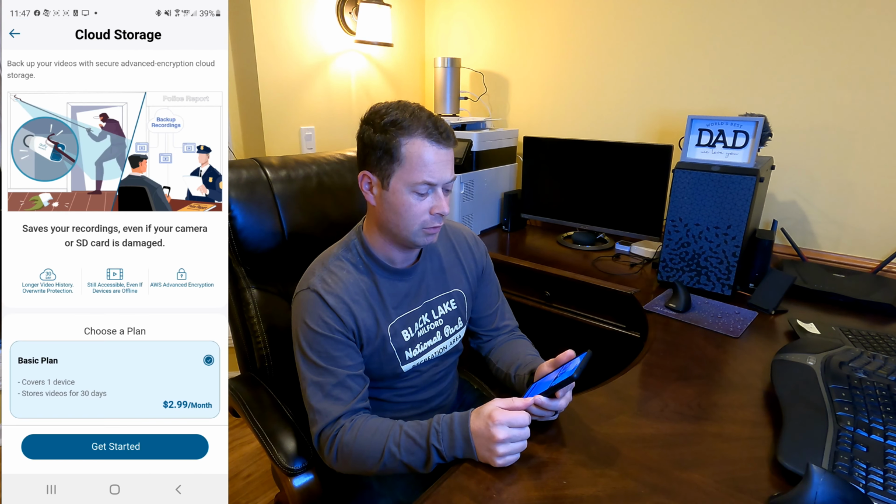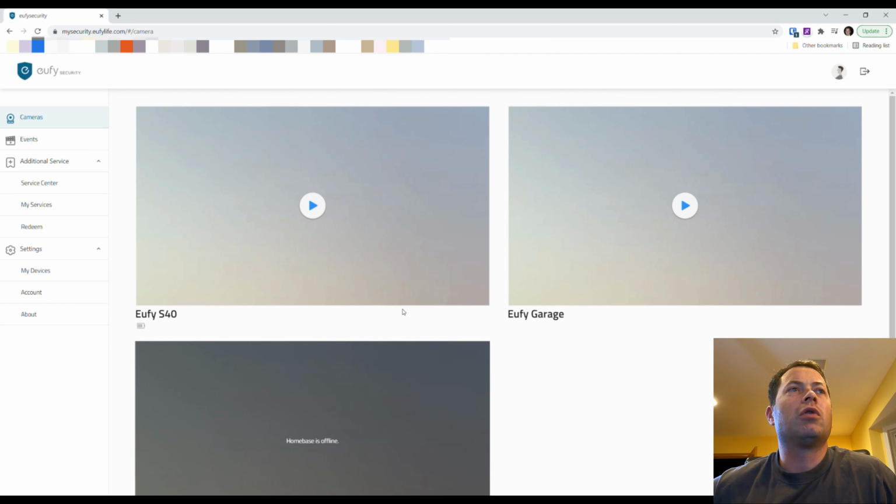And online, I guess I can show you guys that real fast, what the browser interface looks like. Okay, so the first thing you have to go to is mysecurity.eufylife.com. I don't know that there's a link from eufylife.com directly. This was kind of hidden for me to find. But once I found it, it's just your standard login for Eufy. And then, sure enough, here's what pops up for it. So if I click play here, it will show a live feed of the Eufy Garage.